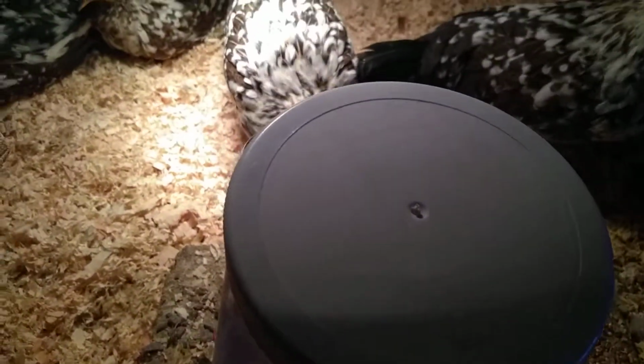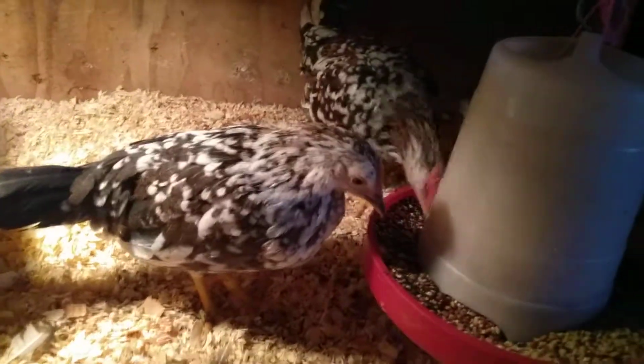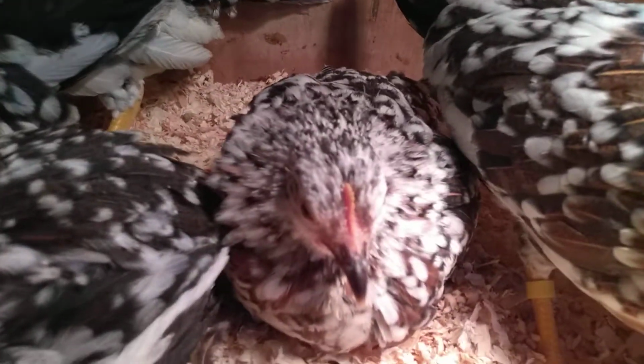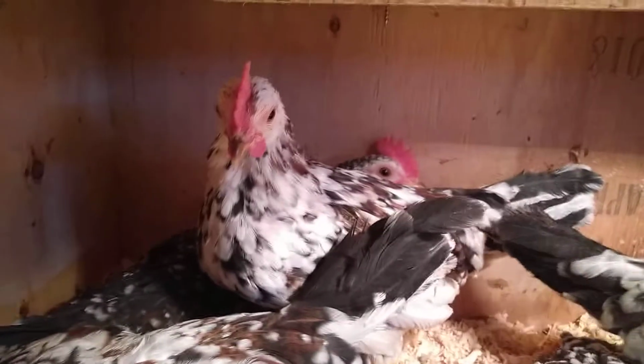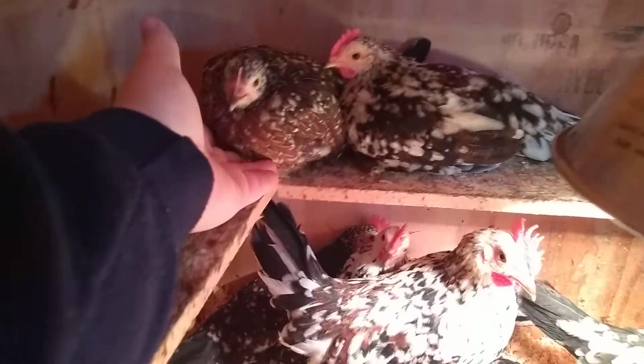I've got them pretty much drinking out of this now. I do occasionally, once a day, supplement the other water. They're so rare, I don't want to lose any to dehydration or anything. Look at this beautiful girl. Can you find beautifuler chickens than these? They're probably about 75% grown now, so to get a perspective, here's my hand. She's just barely bigger than my hand. Now look at this girl.